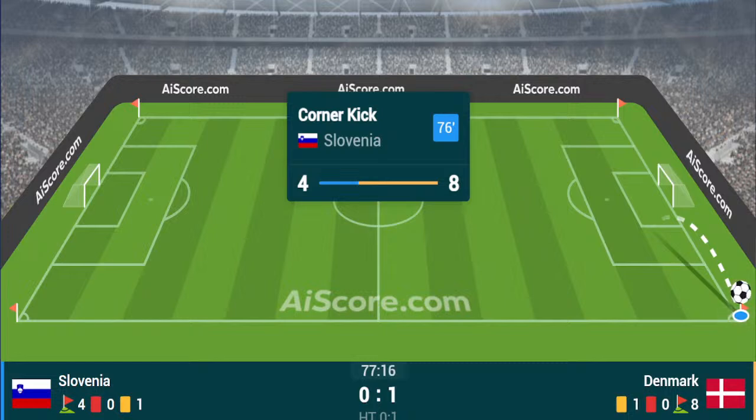I'm going to credit the goal to Janza because I felt it was going on target at least before it's taken that deflection. And it's caught Kasper Schmeichel completely off-footed. He's tried to lift his leg to get there in the end. He can't. It's Slovenia 1, Denmark 1.